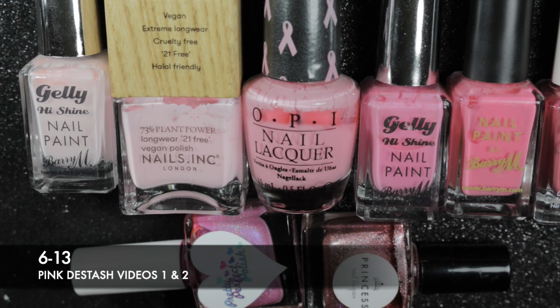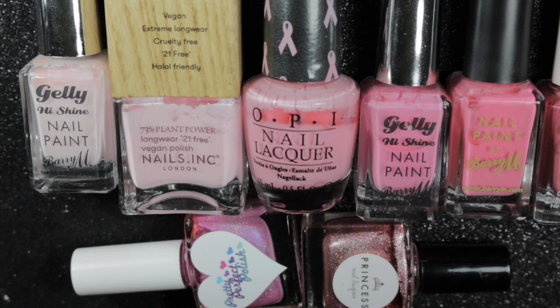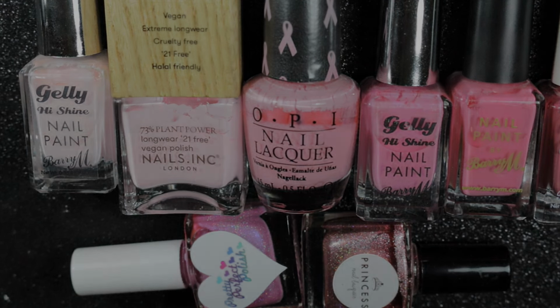Then from the first 2 of my pink destash videos, we've got from left to right, Barry M Candy Floss, Nails Inc Everyday Self Care, OPI Pinking of You, Barry M Dragon Fruit, Barry M Strawberry Ice Cream, hiding in the right hand corner just going out of shot, we have got Barry M's Cranberry, and then on the bottom row we've got Pretty Perfect Always and Princess Nail Lacquer Rose. So that's all the polishes that left my collection in May.